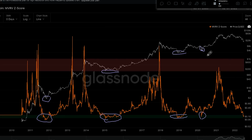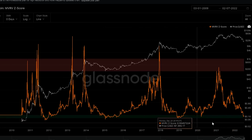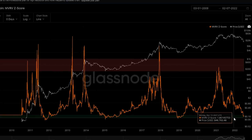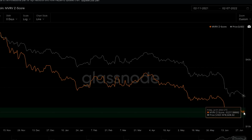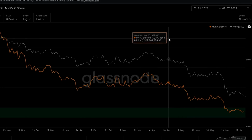You can see the COVID Black Monday there. Now you can also see that we just entered into this vicinity. You can see that we have just entered into this green area. Now we can be in this green area for a while. We can even go lower inside of this green area. So this does not mean that now is the time to buy the perfect bottom. It just means that we are inside of the bottom vicinity right now, and we are sooner rather than later going to form that bottom, and then we can take off to the upside again.